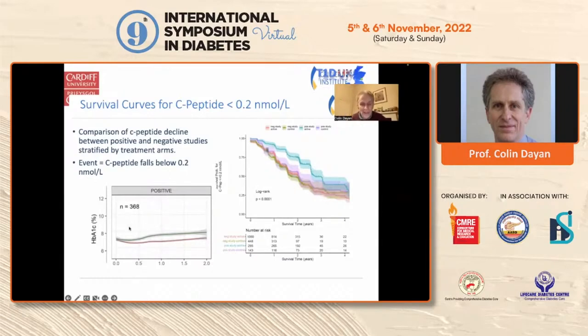What we were able to illustrate, and that was hard in the individual trials, is in the green line, you can see the HbA1c in the placebo groups of the positive trials. And here in red is the intervention group in the positive trials. And now beginning to show you that the HbA1c actually improves within 6 months, perhaps even earlier than that, in the positive compared to the negative trials. In other words, immunotherapy does have an effect on HbA1c and not just C-peptide, certainly in the new onset patients.